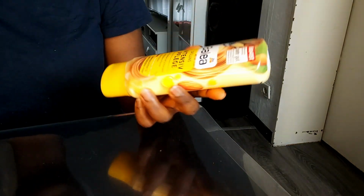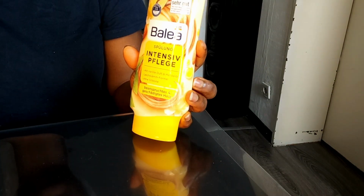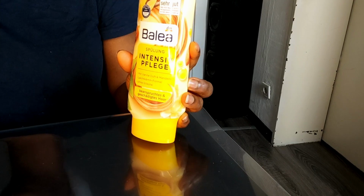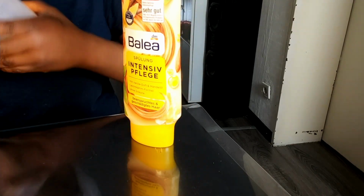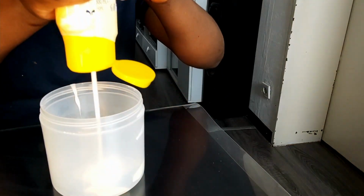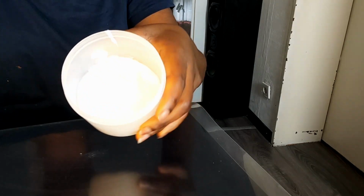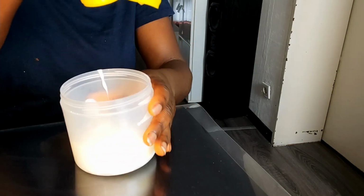What I'm going to do, I'm not going to use only this conditioner on my hair because I don't know if it's going to work with my hair type. So I'm going to mix my own concoction. I'm just going to pour in as much of this conditioner as can be enough for my hair. I have a lot of hair. It's not long, but it's a lot.